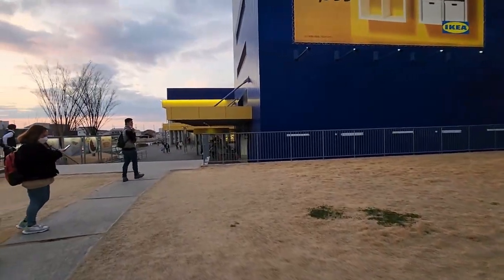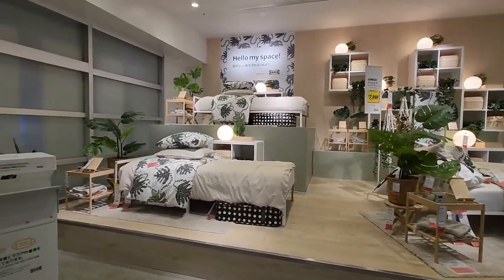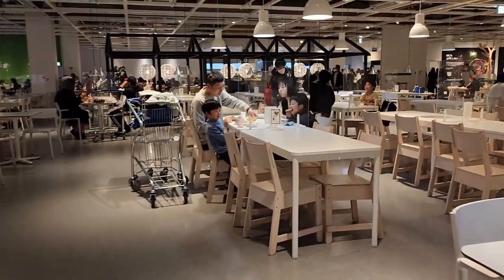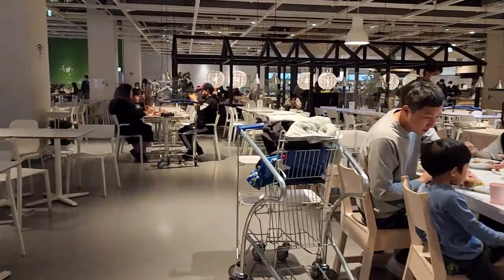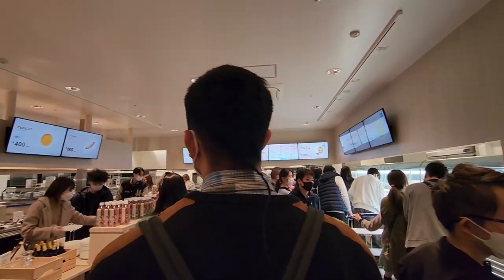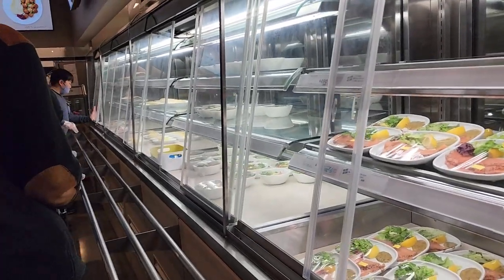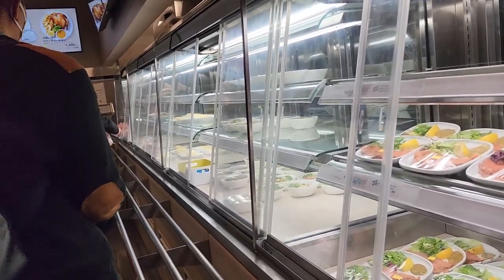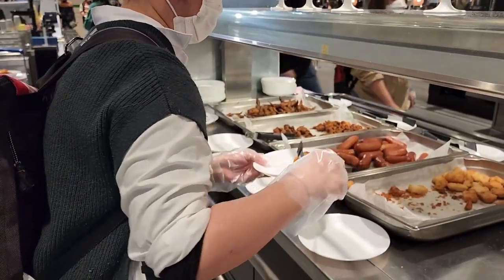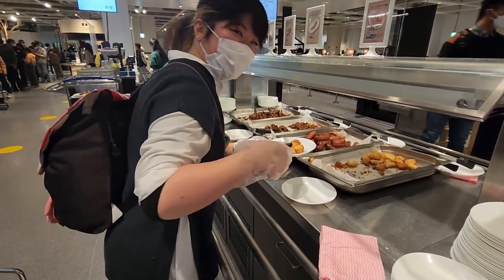IKEA changed a lot too. But there's snakes in between. There's snakes. Let's go get some food. I want to have dime cake, but from the looks of it, they're not refilling fast enough. We're at IKEA getting our food. Hey, that looks familiar. Did they steal it from us?